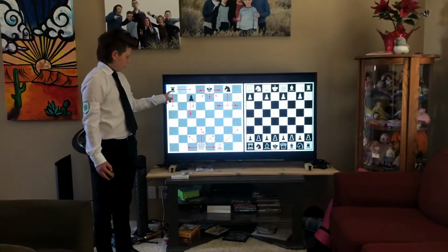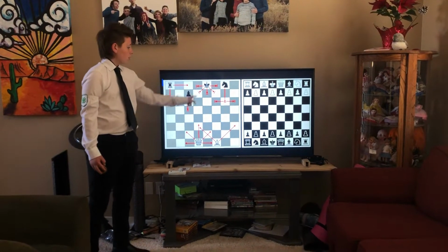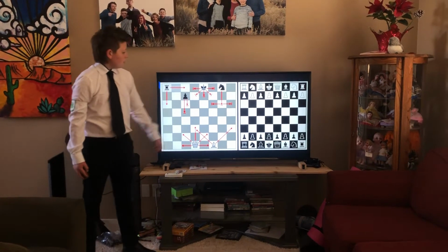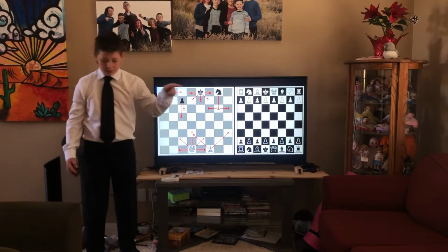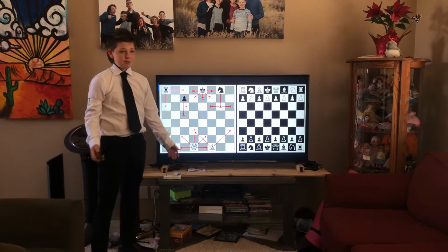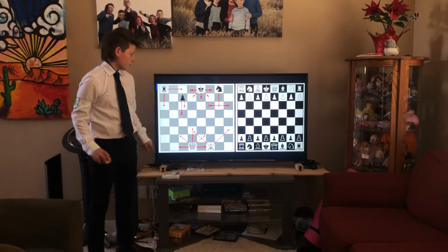The rook, as we call this piece, can move in straight lines as far as it wants. The king can move in any direction, one space. The knight can move forward two and to the left or right one in any direction. The queen can move in any direction as far as it wants. And the bishop can move in diagonals as far as it wants.